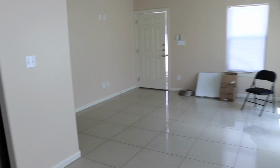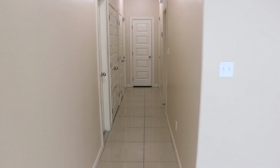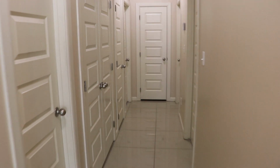So coming in through to the hallway, my boyfriend's just moving things in. We have the hallway right here. Let me turn the hallway light on if I can figure it out. There we go. So we got the hallway. It is super nice, super gorgeous. I love this. And then the first door to your left is our guest bathroom.